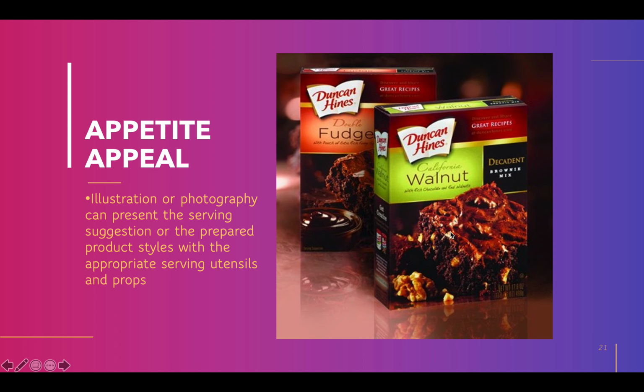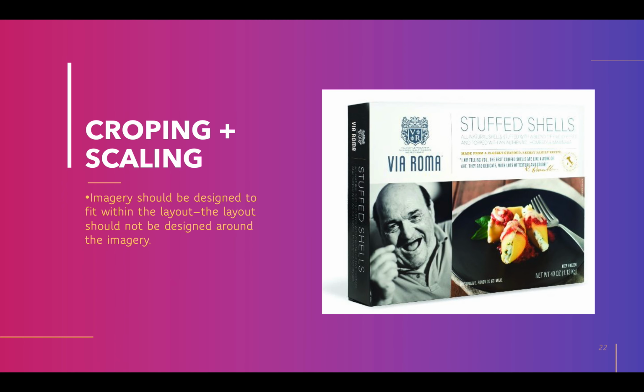But thinking about the brownie mix, even if you're not the best baker, Duncan Hines is saying, hey, decadent brownie mix. If you buy this brownie mix, you're going to make the brownies. This is what they look like. Also to entice you, because these images are very inviting, almost voluptuous in a way. It's like, ooh, look at this, warm, fresh brownie. Buy the brownie mix, take me home, make the brownie mix, right? So, to entice the consumer.